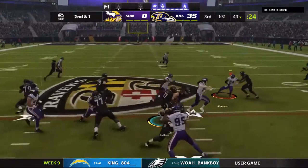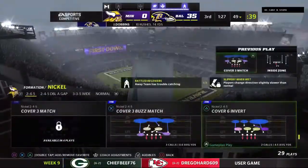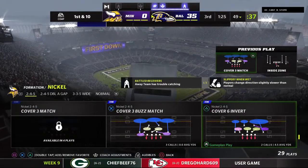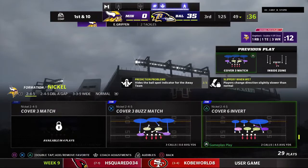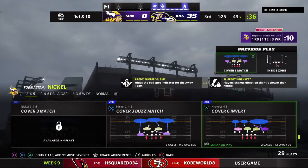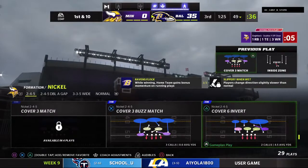Now Dobbins again on second down. And he'll be brought down just shy of midfield at the 49-yard line. Well, you certainly have to give a little credit here because they are playing this game now at their pace. This is ball control football, sustained runs, taking their time and making it work.